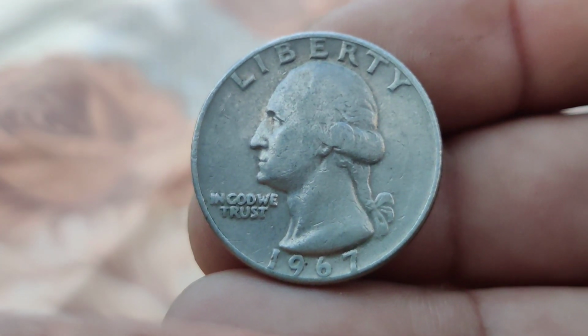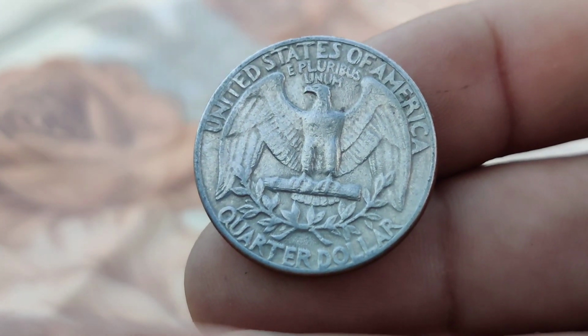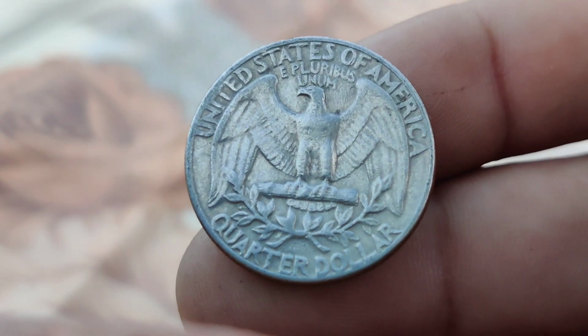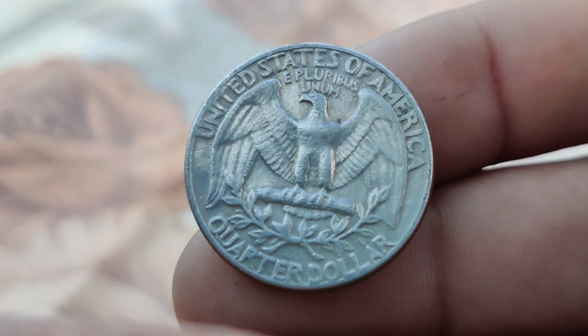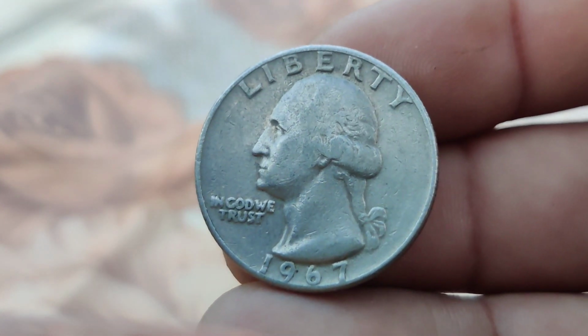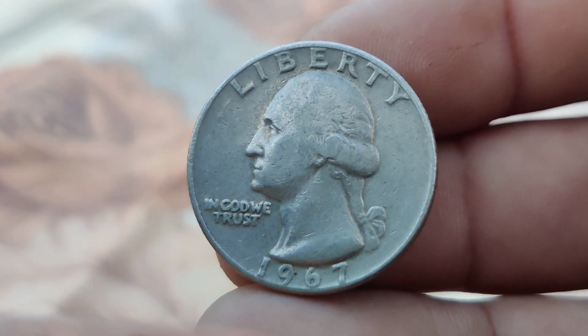Fast forward to 1967, a pivotal year in the history of U.S. coinage. This was the third year of the United States Mint's decision to temporarily remove mint marks from all its coins due to the coinage crisis of the mid-1960s. The 1967 quarter is particularly interesting because it was struck during a period when the U.S. Mint was transitioning away from silver coins to a copper-nickel-clad composition.